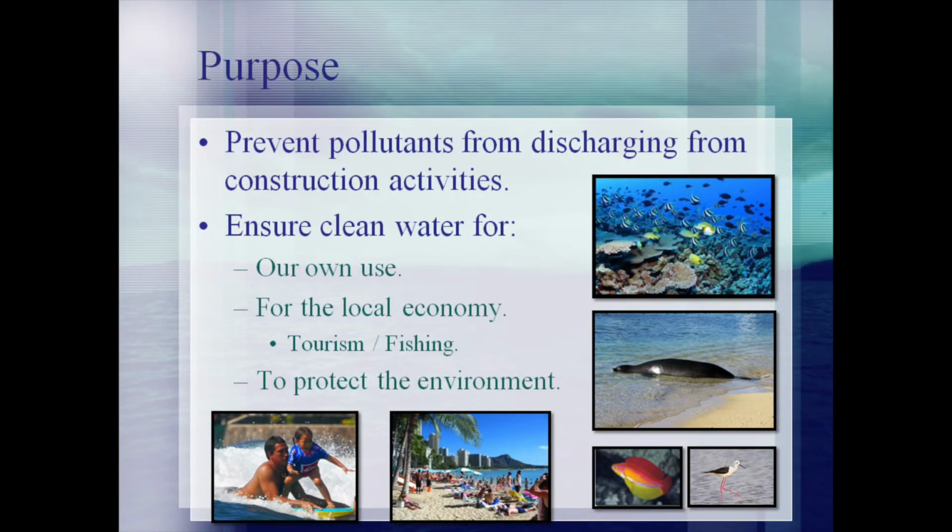The main goal of the DOTA Environmental Construction Program is to ensure that construction activities at the airport are planned and executed in a manner that prevents pollutants from discharging from the construction site. This will ultimately ensure that clean water is available for everyone to enjoy, including our neighbors, visitors to the islands, and the wildlife that lives in our state. Clean water is of vital importance to the local economy through the fishing industry and tourism. Ensuring that our waters are being protected has become the standard for doing business at the DOTA airports.